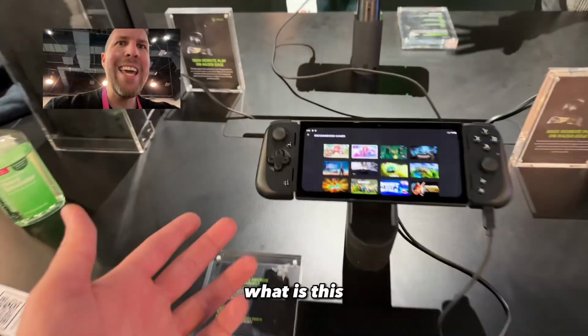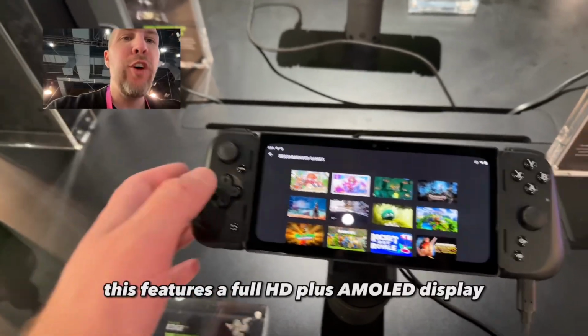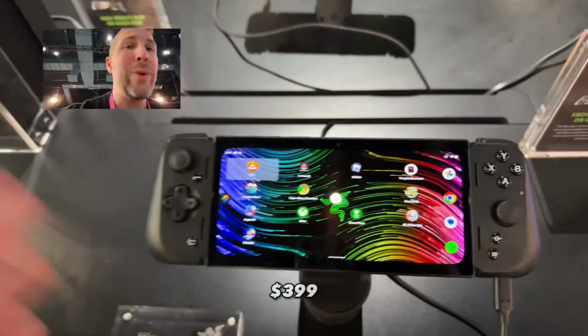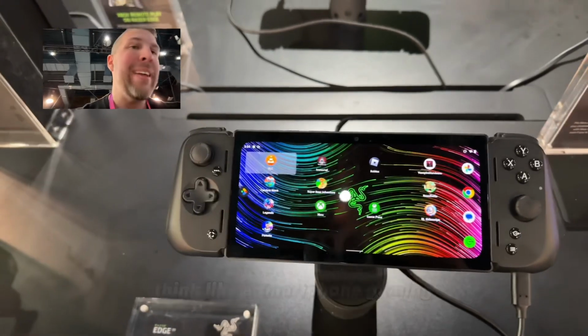What is this? This is the Razer Edge. That's what this is. This features a full HD plus AMOLED display, 5MP front-facing webcam, comes with controllers, $399. You get, I don't know, 6+ hours of battery life of gaming. Think like smartphone gaming.